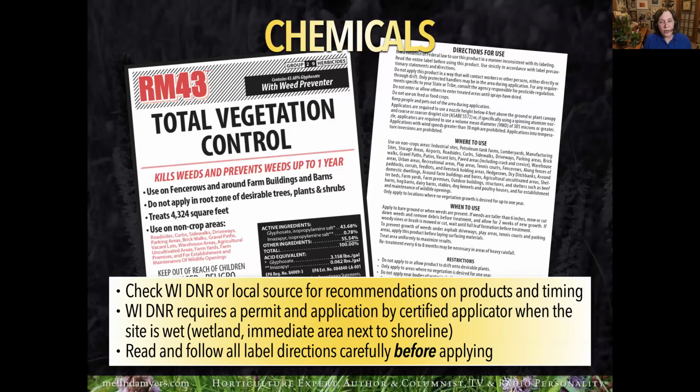Chemicals, before you reach for a chemical, definitely check with the Wisconsin DNR if you're a resident here, or your local Department of Natural Resources or University Extension office, because they're going to tell you the best products to use and the timing. Those two things are very important in terms of success, because if you apply it at the wrong time or use the wrong product, you're putting down chemicals needlessly and won't get the results you want.